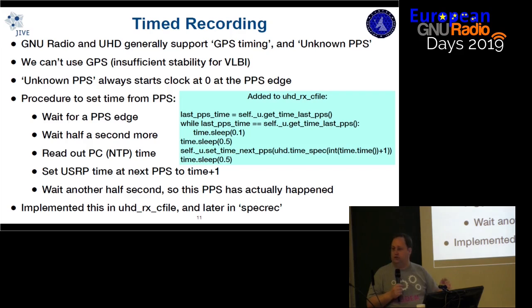You say, at the next beep, it will be this time plus 1 second. And then you wait for the half of a second that is remaining, and then you have apparently set the right time to your USRP. So I implemented the code you see over there in the UHD RxC file, and later on also in the SpecRec software.